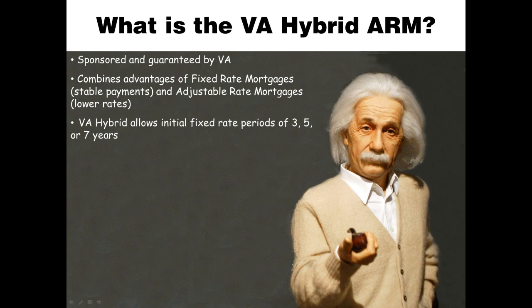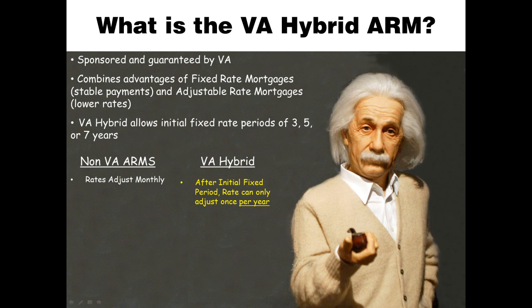How it limits risk of the rate adjusting can best be understood by comparing the differences between traditional non-VA adjustable rate mortgages and the VA Hybrid. To start with, non-VA ARMs almost always adjust monthly, which means that in a given year the rate will have 12 opportunities, once a month, to change, which can lead to a payment that quickly becomes unaffordable. The VA Hybrid, however, can only adjust once per year.